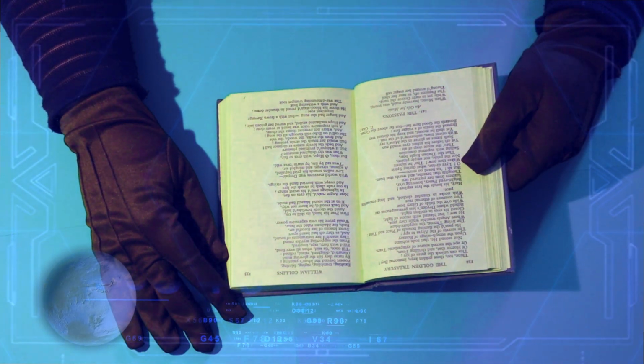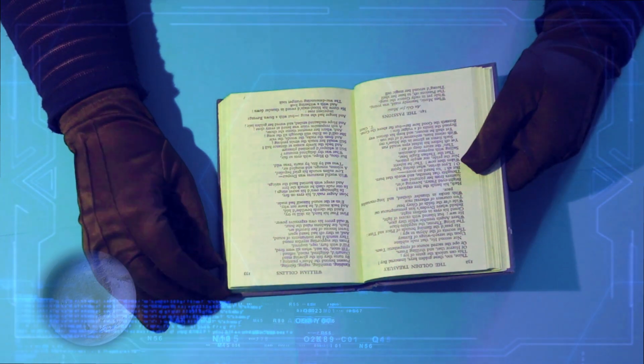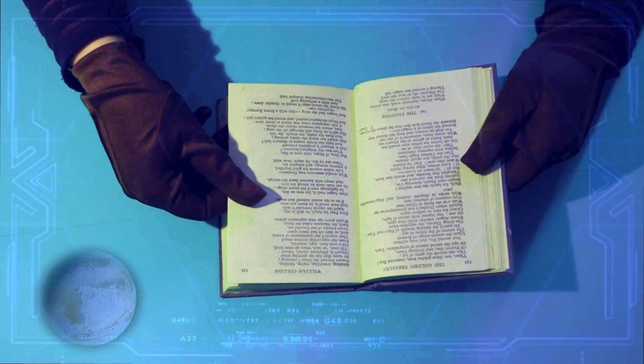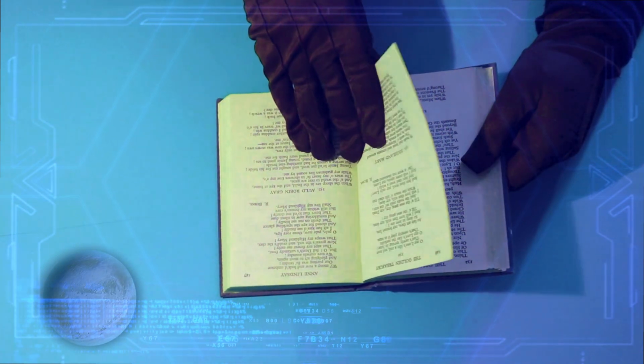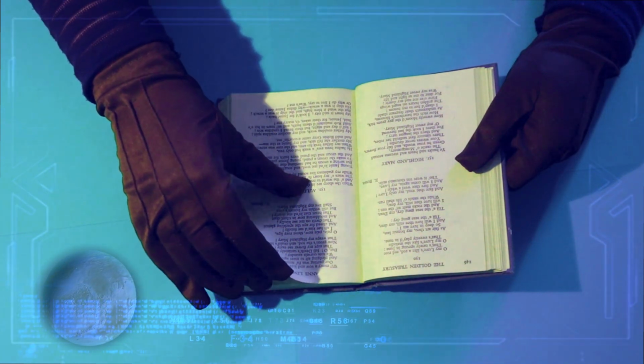Bøkks like this one must have been precious items to their owners. This one has been partially translated, and it contains exclusively poetry.